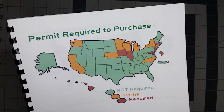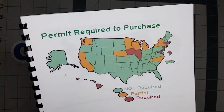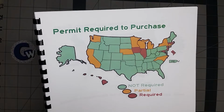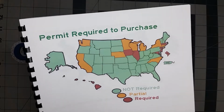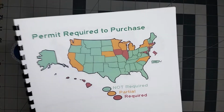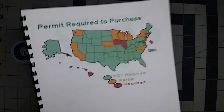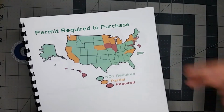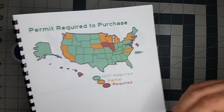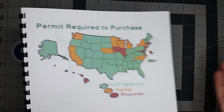So let's take a look at what we're seeing here. So this would be states that require some sort of a permit or, what am I trying to say? They're trying to allow you permission to purchase a firearm. So it's not a ban, and it's not a registration, and it's not a permit, but it's a permit to purchase. It's not a ban, but you have to have our permission first, and if we don't offer the permission, then it's not a ban.